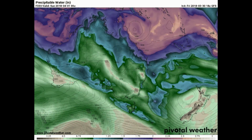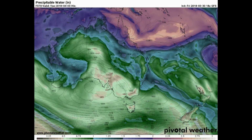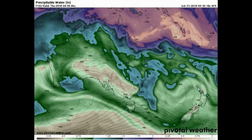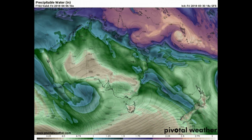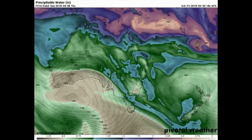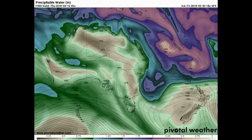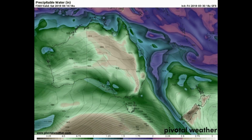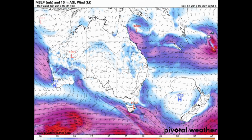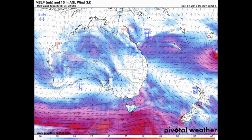Now this is another look at precipitable water from the GFS model on the Pivotal Weather website, and you can see Invest 97P. The positioning of two highs to the east of Victoria is in motion, and 97P is expected to track to the southeast. Now we have a look at pressure and wind speed in knots.